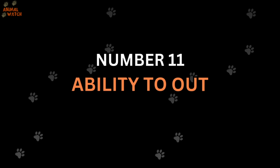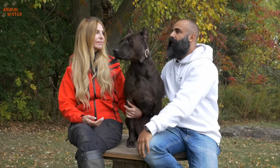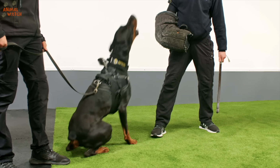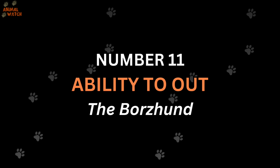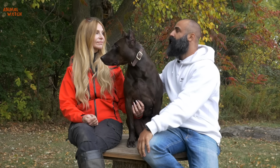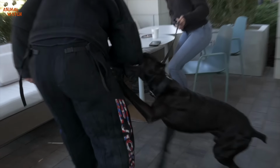Okay. Number 11, ability to out. In other words, to let go when told. The Doberman. Dobermans, I think, will be easier to out because they're the type of dog that likes to rebite. The Borz Hund. That being said, I have been very much focused on having a dog that's going to hold on to the bite, kind of like a Malinois when it comes to protection work, or kind of like a Bulldog when it comes to hunting. So I'm really focused on the grip.